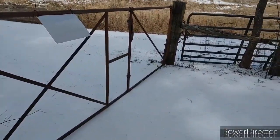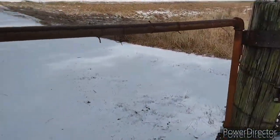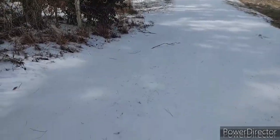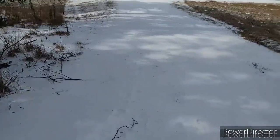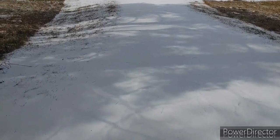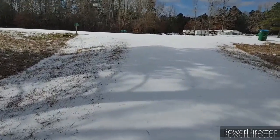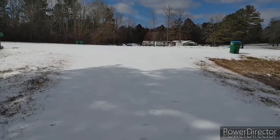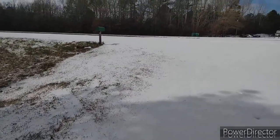Gotta walk down a slope here. Ooh, did that without falling. Let's go through the gate because I bet the lock is iced up. Oh, I hear another vehicle coming. People seem to be moving a little bit faster today on the road, which is a positive sign. You can tell somebody's been in and out of the driveway. Probably our neighbors.